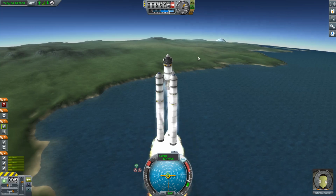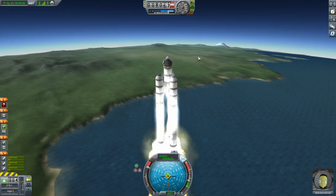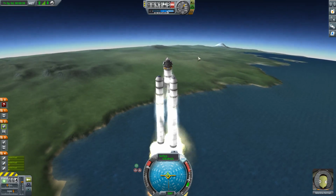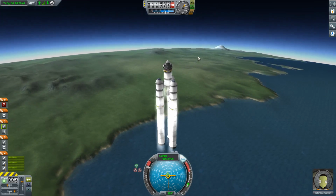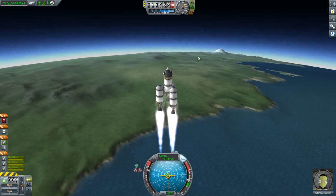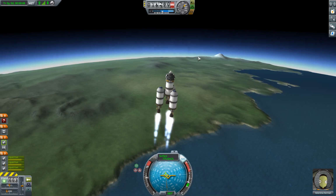We do probably want to do the gravity turn, but I still suggest that we wait until we drop these fuel boosters. And then probably throttle down just a little bit. Start to do the turn.